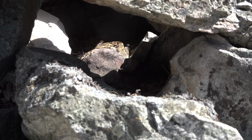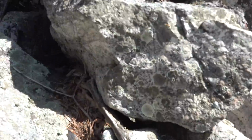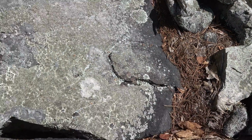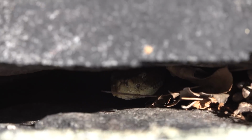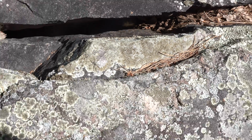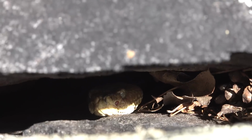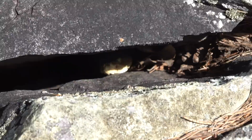Okay, so I'm sitting here watching this rattlesnake over there, and I just happened to look down to see there's a rattlesnake right there. I'm sitting right here, so good to know. I'm probably gonna move.